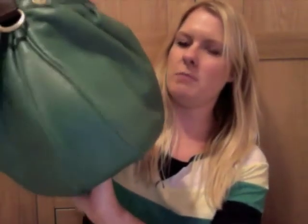But this is my bag of choice at the moment. It's my Mulberry, I don't even know what the name of it is, but I love it. I love Mulberry bags. It's one of two, I think I've blogged about that one before, and it conveniently seems to match my top as well. How very stylish of me.